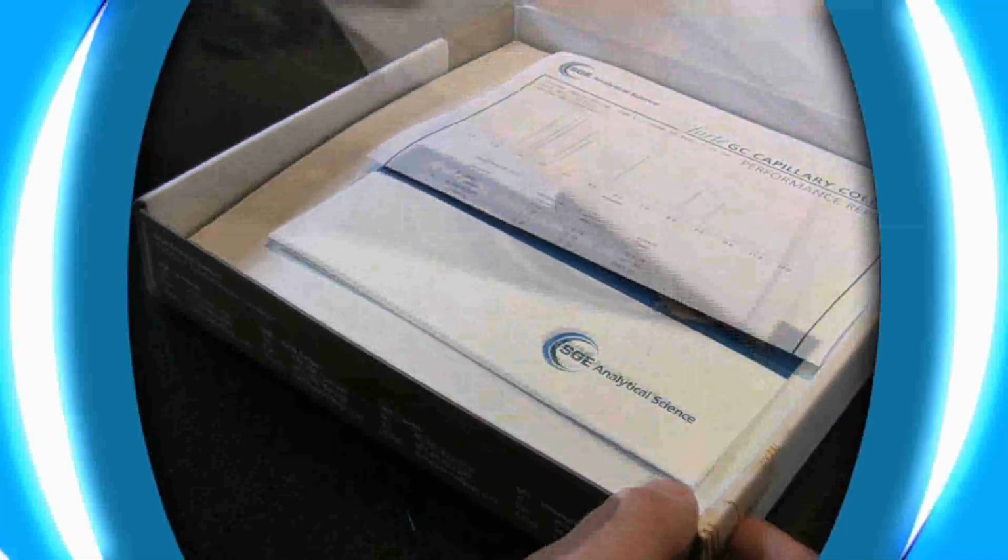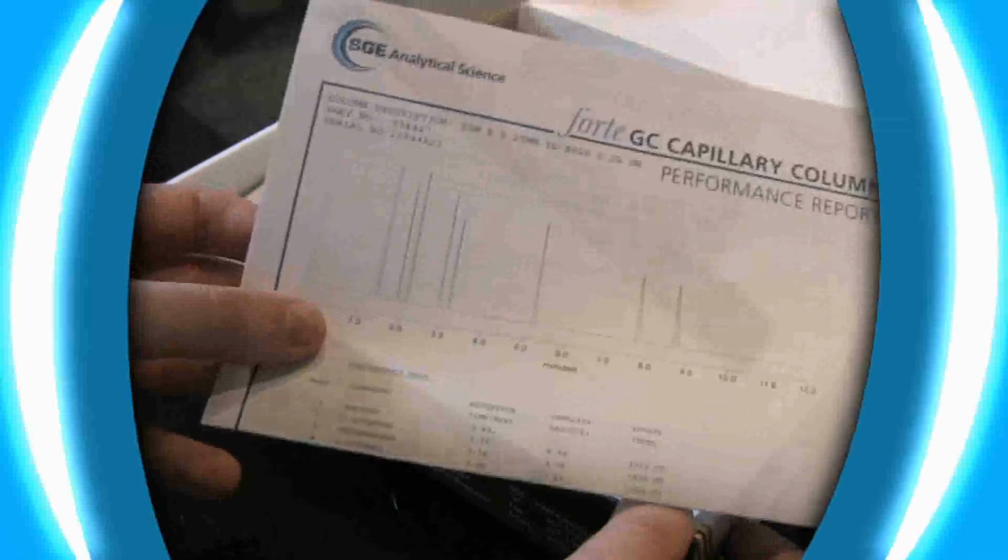Our GC capillary columns are designed with you in mind, with a wide variety of dimensions and stationary phases available for all sorts of applications. Give us a call or an email, and our specialists can work with you to find the ideal column for your analysis.